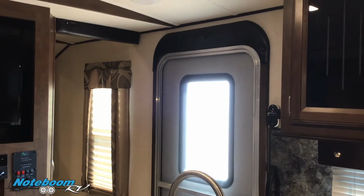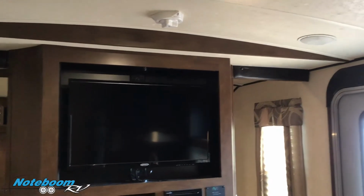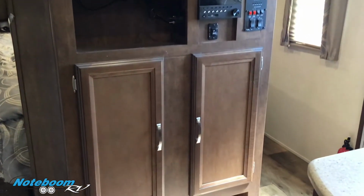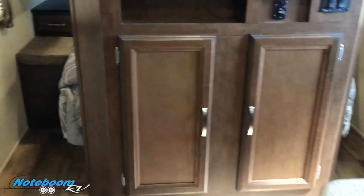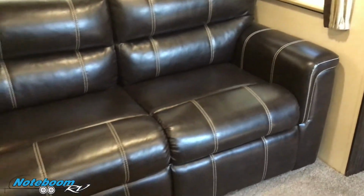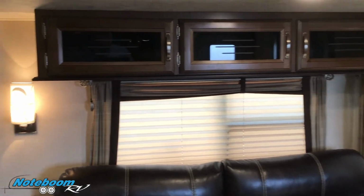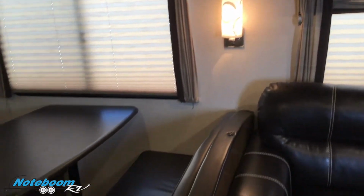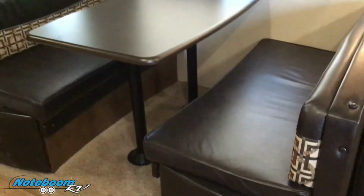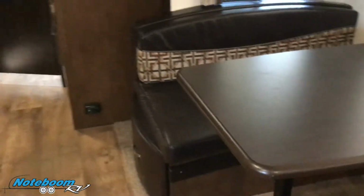We are now inside the pre-owned 2018 Salem Hemisphere. We'll give you a tour of the inside here. Nice entertainment center with some extra cabinet storage in the front here. Over here we have a nice leather couch, two-person love seat there, with some additional storage above that as well. Do have a four-person booth dinette. Additional storage under both of the benches there.